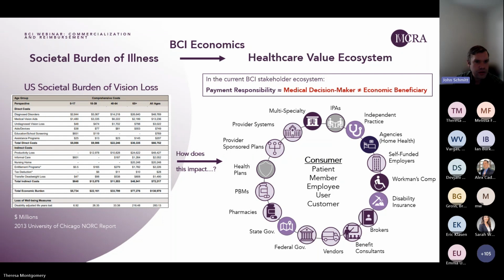So here, shifting from clinical to the economics. The early BCIs are very focused on patients with extremely debilitating problems. And I imagine everyone here who is working on a BCI probably has a societal burden of illness model. And that model makes the economic and societal value of your device obvious. The problem here is that it doesn't address the fact that there are divided incentives across the different stakeholders.